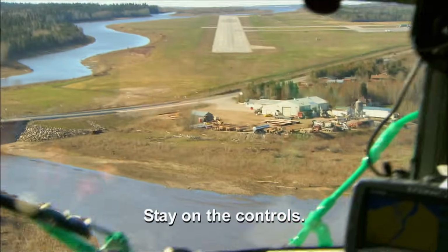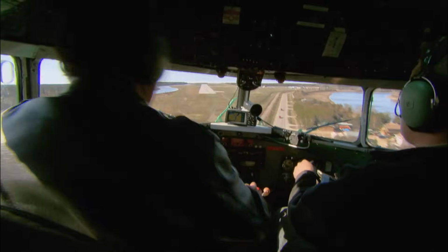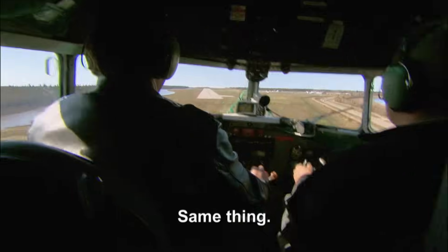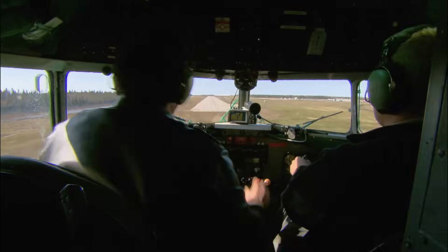They're on the controls. I want to make sure your heels are on the floor. You don't touch your brake. Use your feet. See this? I got my feet. See that? It's like a pedal car. Remember your little kid? You had a pedal car. You went like this? Yep, same thing. If Jeremy can nail this landing, it will leave a lasting impression with Joe. It's all come down to this moment.